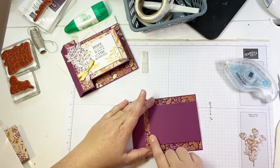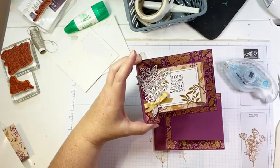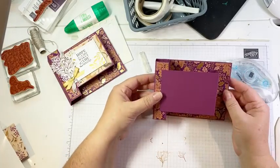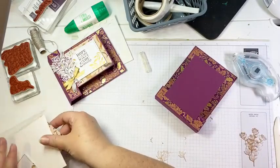Oh, and you know what I did? This was supposed to go on before this strip so that it would hide our joint, but it's not going to matter because we're going to hide it. It's all good. All right, so there is our card. So simple. So now we're going to decorate.